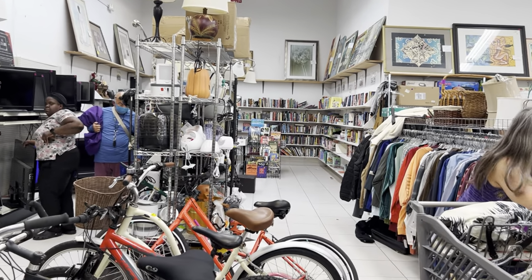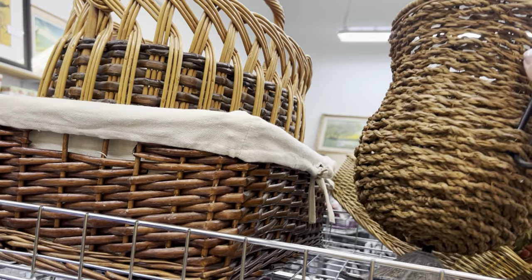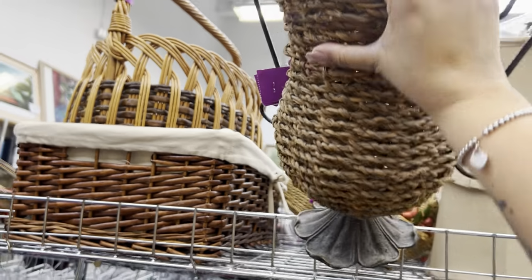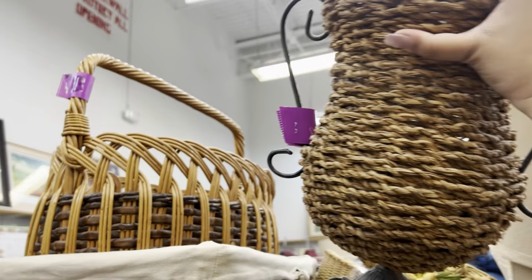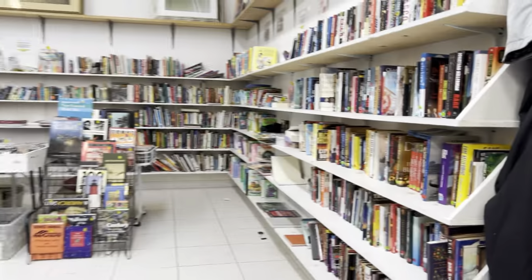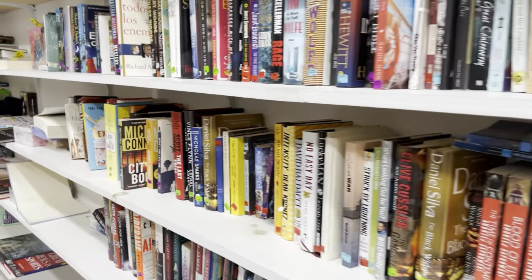I'm gonna go check out the books real quick. This is just a cool thing. It's like an amphora style rattan basket for $7.99. I kinda like it, but it is modern. Let's go down here, see if there's any books.